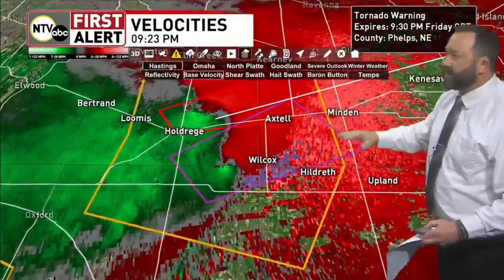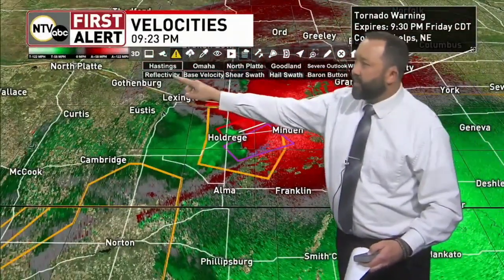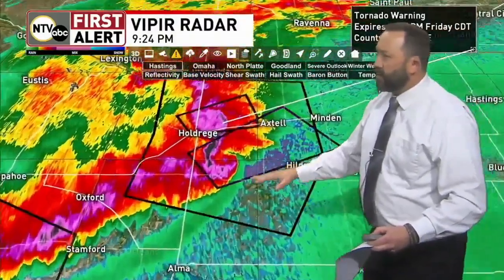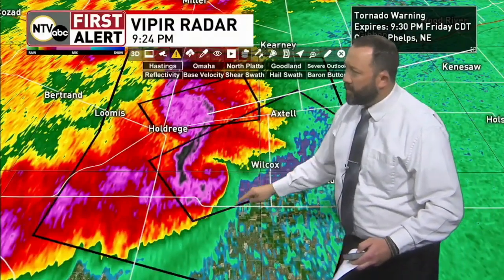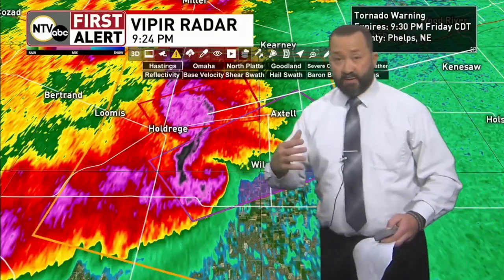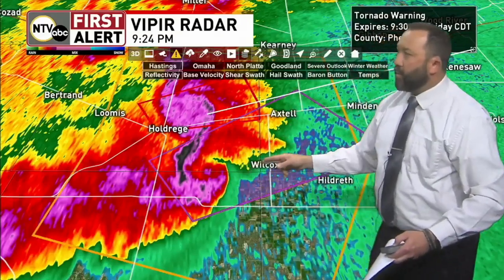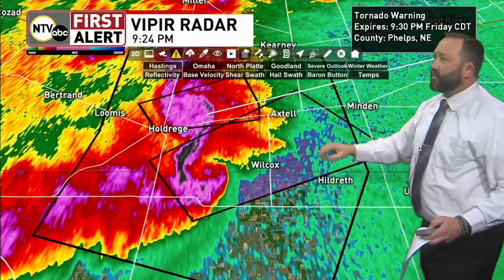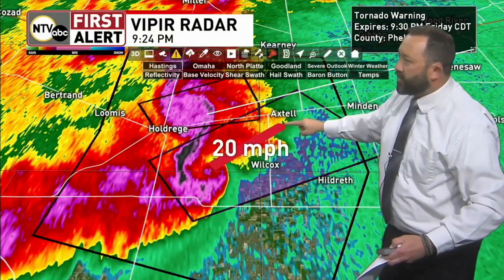I'm gonna zoom out just a little bit, give you an idea of what we're looking at here. We'll switch back over to reflectivity. Okay. So as we look in here, I want to point out a very defined hook echo that's wrapping into that tornado. So again, this is a confirmed tornado, but radar is backing that up with what we're seeing here. Wilcox, you need to be seeking shelter immediately. Axtell, you should be seeking shelter immediately as well. Again, this is moving to the northeast at around 30 miles per hour.